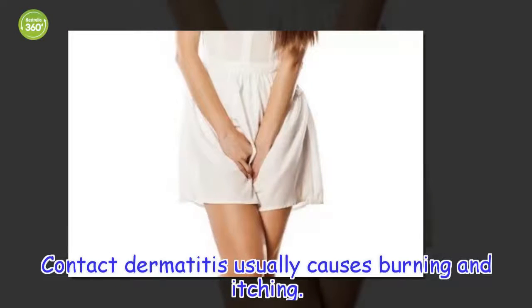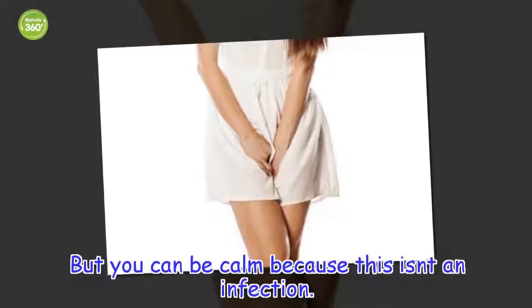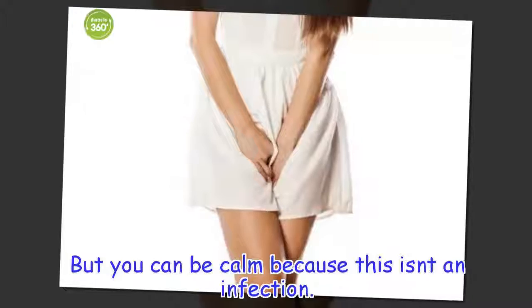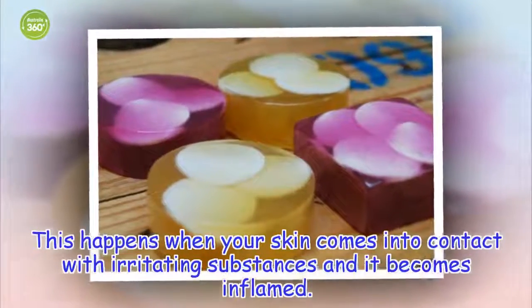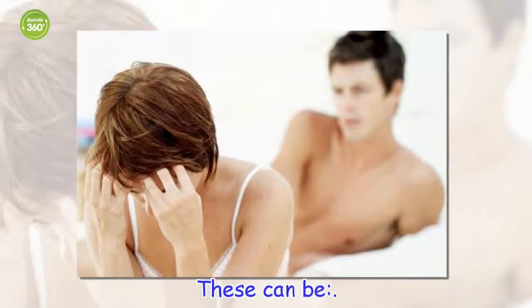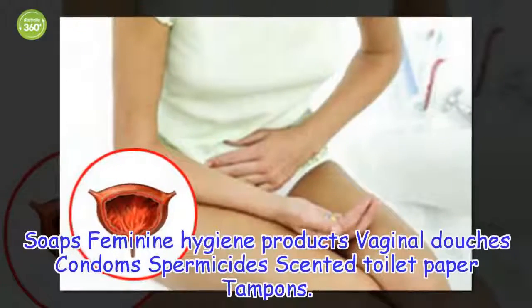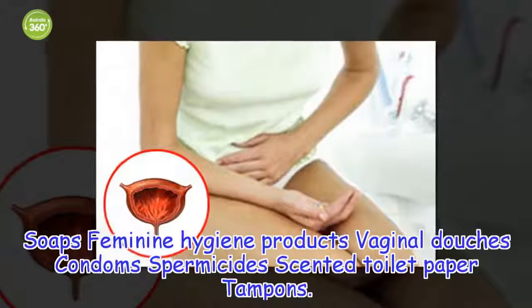Contact dermatitis usually causes burning and itching. But you can be calm because this isn't an infection. This happens when your skin comes into contact with irritating substances and it becomes inflamed. These can be soaps, feminine hygiene products, vaginal douches, condoms, spermicides, scented toilet paper, tampons.